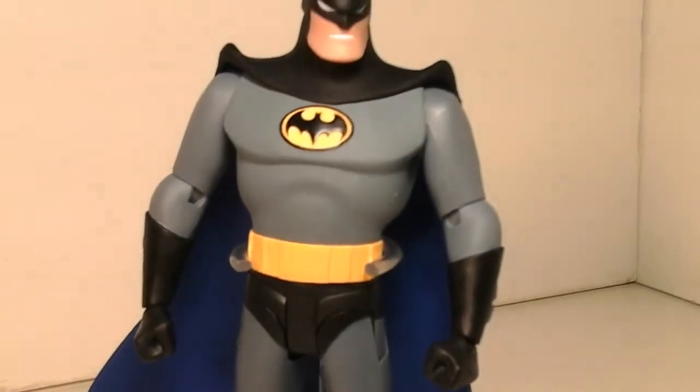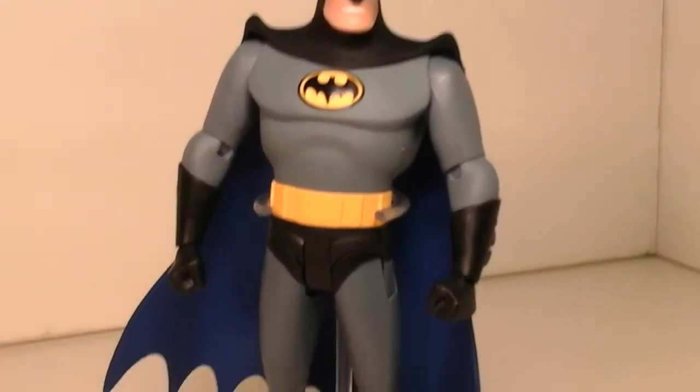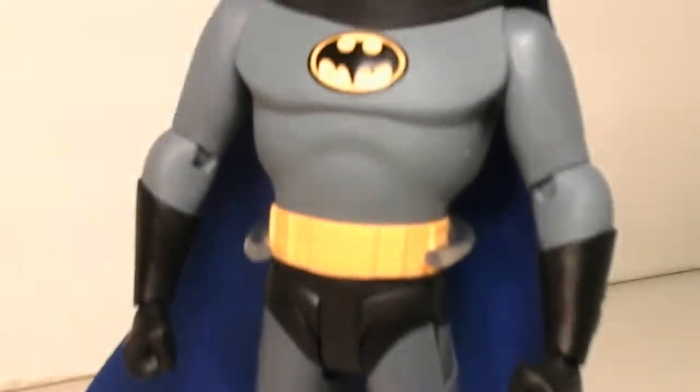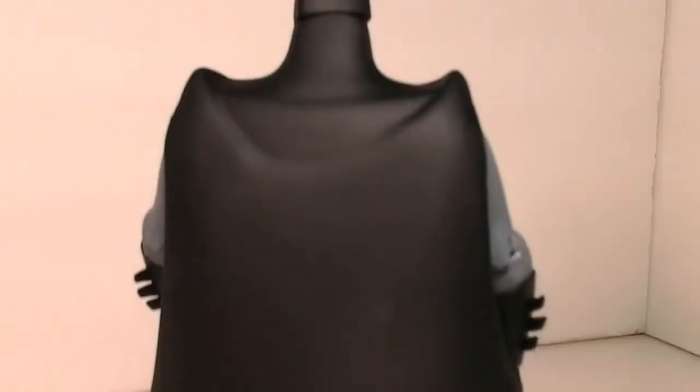Now, I really thought the original one came with two capes, because the Batman that I had came with two different capes. But that's okay, because this is pretty cool. I love how they painted the inside of it. That is very neat. So let's turn him around and see how he looks from behind, shall we? Check that out. He looks pretty cool to me.